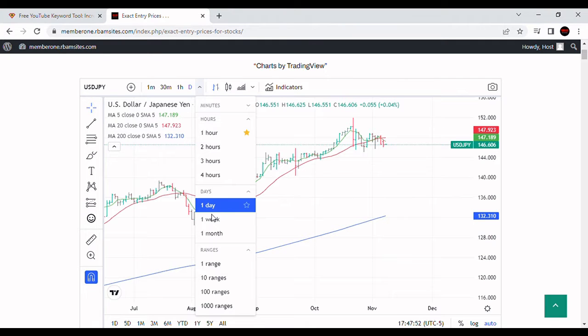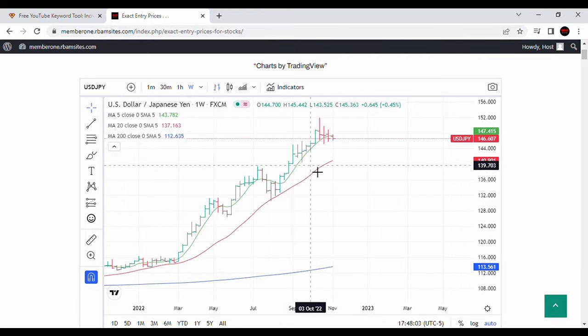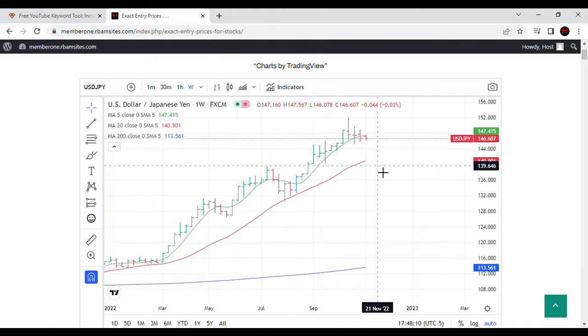Let's take a look at the weekly, see if we can see anything there. Same thing on the weekly. It did close last week below the 5-week moving average, and that's the first time it's done that in about 10 weeks, which is a big deal. That tells me that there's a lot of serious selling going on here, and I'm kind of surprised.